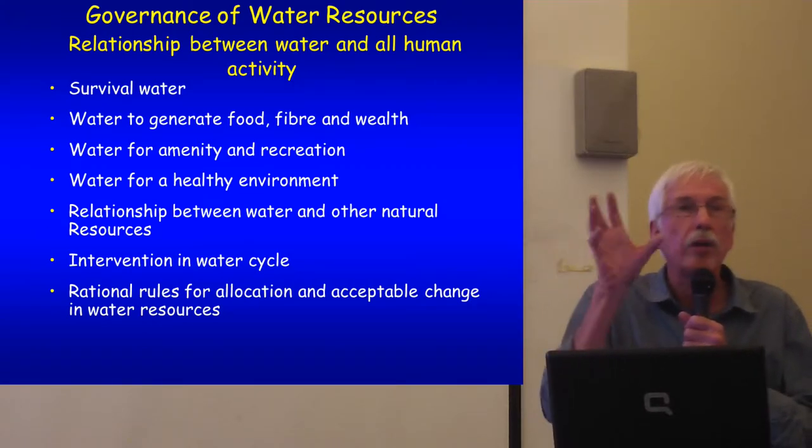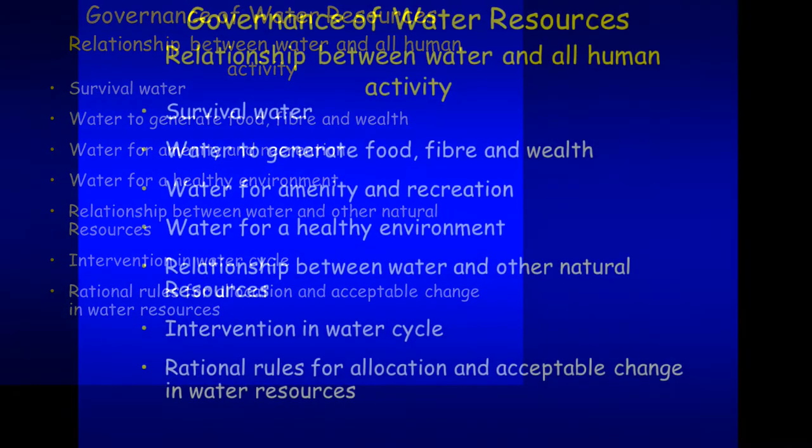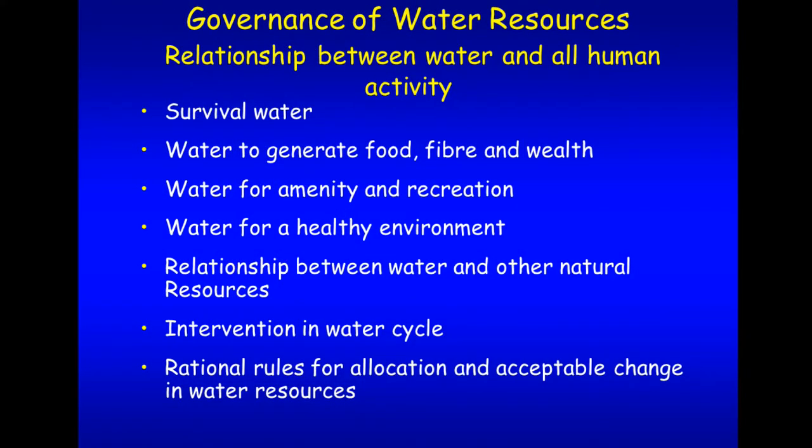anytime we use water, water doesn't sit out in the environment and just wait for somebody to come and use it. Every bit of water, especially in a dry environment, but almost any environment, is being used. It's being used by the natural animals and plants that are there. It's being used to maintain physical processes. It helps maintain the rain cycle and a whole bunch of other things. So there isn't such a thing as water that's not being used. And anytime humans use water, we have to intervene in the water cycle and change it.